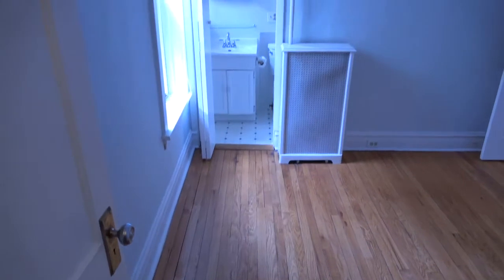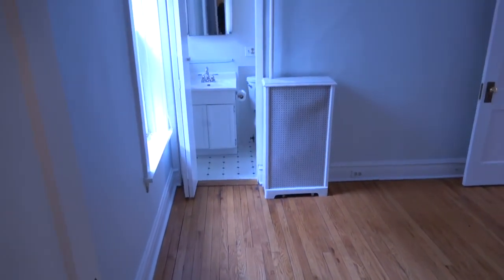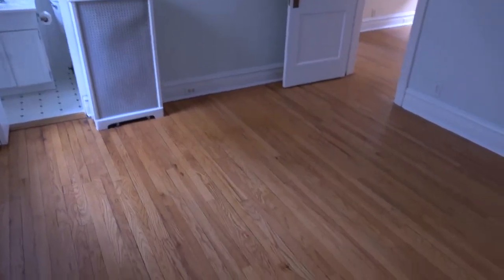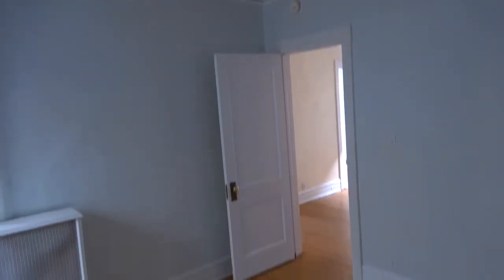I apologize for the poor camera work, but if we turn around from here, we see the bath, or rather the shower, the radiator, and the size of the room. Again, all of these rooms, oh, and I forgot, there is a ceiling fan. So all of these rooms would accommodate a queen size bed. I'm not sure any of them would be ideal for a king size bed, but it's a big apartment.